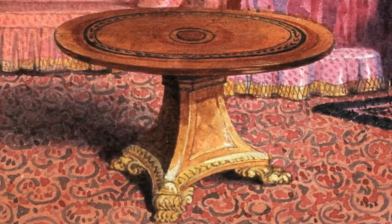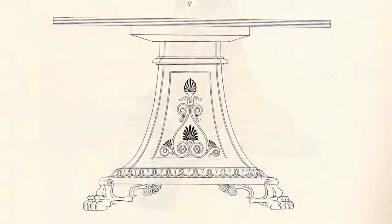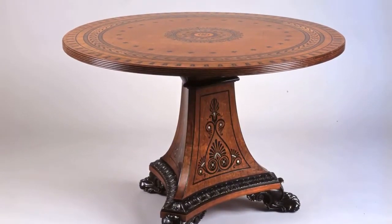Hope owned several examples of the type of table seen in the boudoir. In Household Furniture, he described it as a, quote, monopodium, or table in mahogany inlaid with ebony and silver.